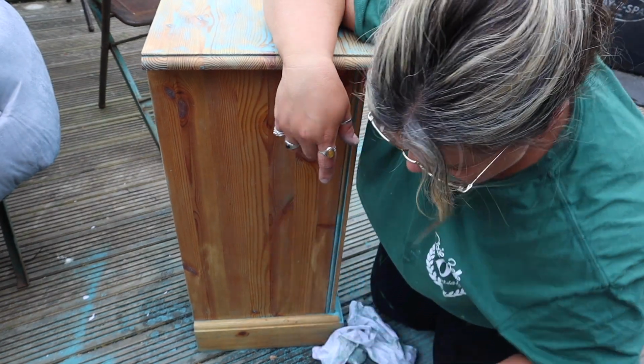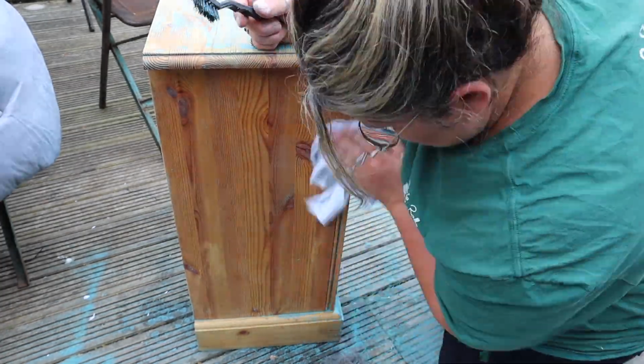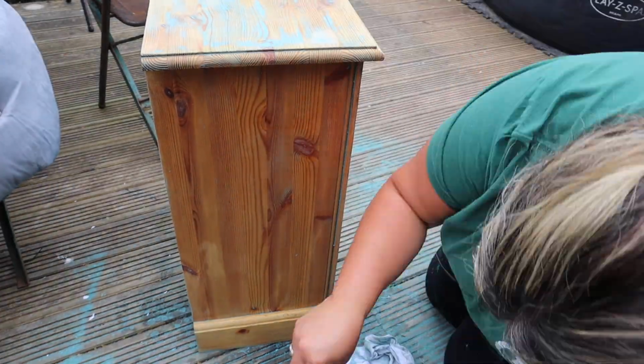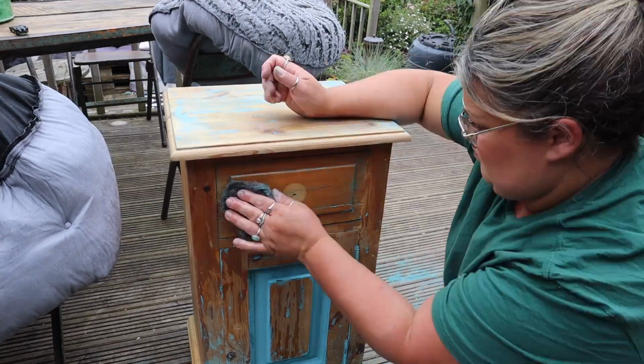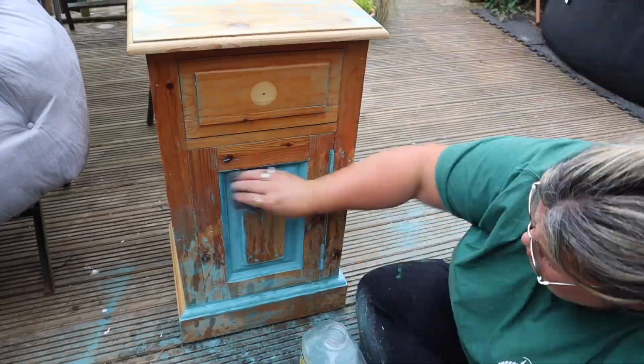That's annoying. It did take a few passes to get rid of all the paint, because as you can imagine, with it being a recessed area, the paint had pooled in some of the areas, so it was quite thick. And like I say, it did take a while to get rid of all of that glooped up paint in that little trim detail.